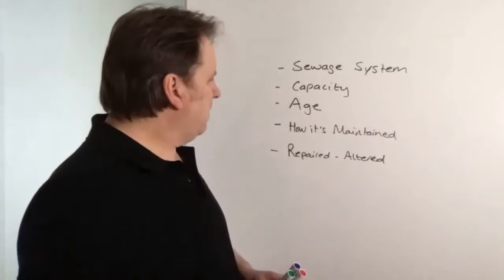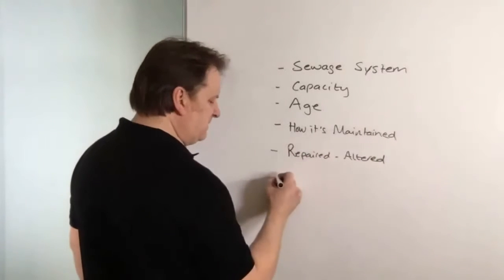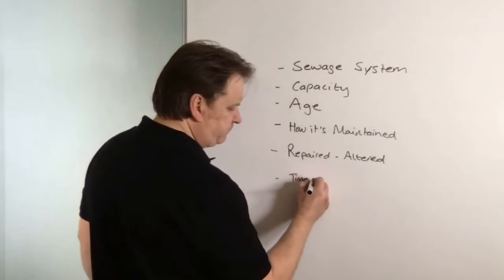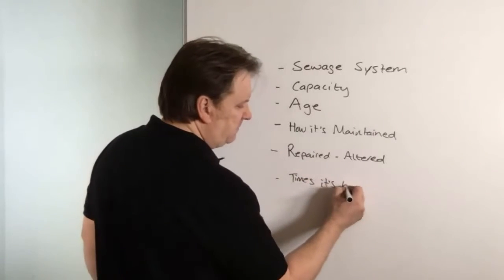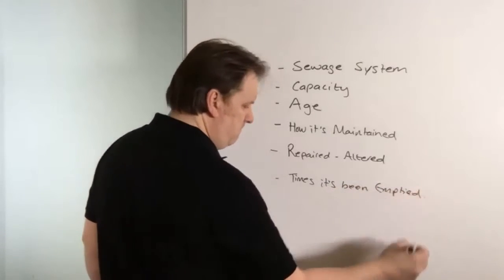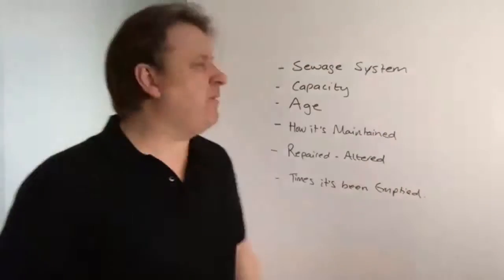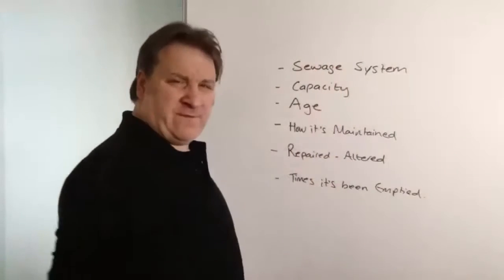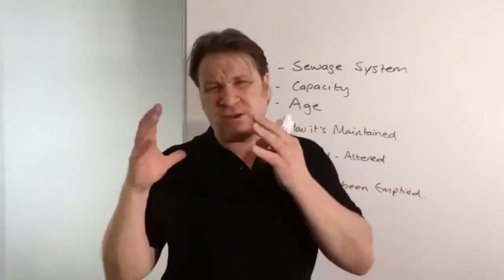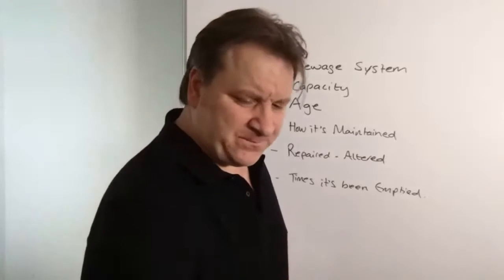And you've got to explain how it's maintained, and the times it's been emptied. So it's basically a massive template, and you've got to download this template and fill out all this information. And you've got to put one in the kitchen and lodge one with the solicitor.